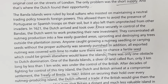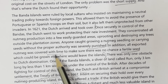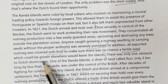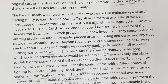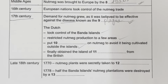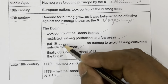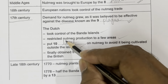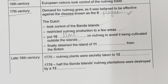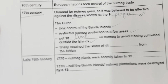So I'll read one more time for you guys. In addition, all exported nutmeg was covered with lime to make sure there was no chance of fertile seed which could be grown elsewhere would leave the islands. So this is what they have put on the nutmeg, right? See, they put dash on the nutmeg to avoid it being cultivated outside the islands. Lime. Okay, lime is our answer. Next one. Finally obtained the island of dash from the British. We have read it already.